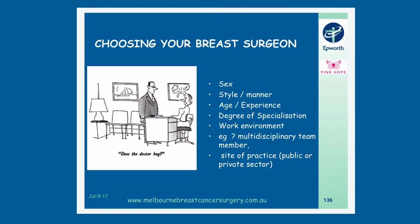I think choosing your breast surgeon is an important decision. Most health professionals working in this area, as someone else mentioned, are sensitive to all the complex issues. But the breast surgeon is often the first point of contact for the patient with a clinician, and therefore acts effectively as the gatekeeper to the rest of the team. So I think it is worth putting some thought into who you're comfortable with.